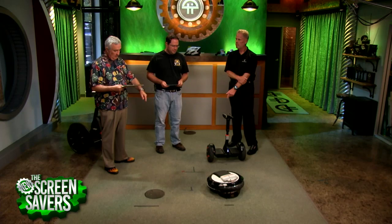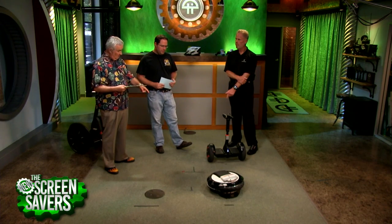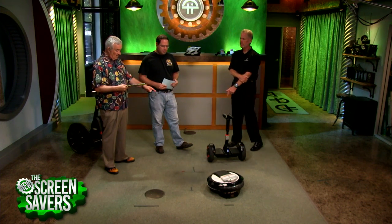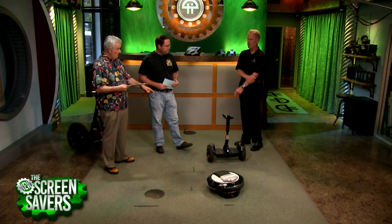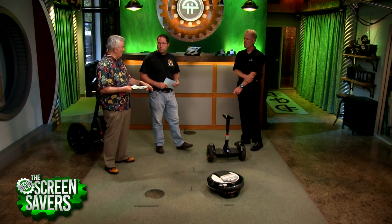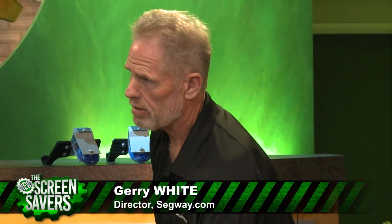The Ninebot One E Plus, that's the one wheel. You've got to be a young person to try that. The Ninebot, this is called the Ninebot Mini Pro by Segway, the Segway Mini Pro. And this is available now on Amazon. But you might want to wait a few days because Amazon Prime is coming. It's available in two colors, black or white. I brought the black one, but there are two colors.